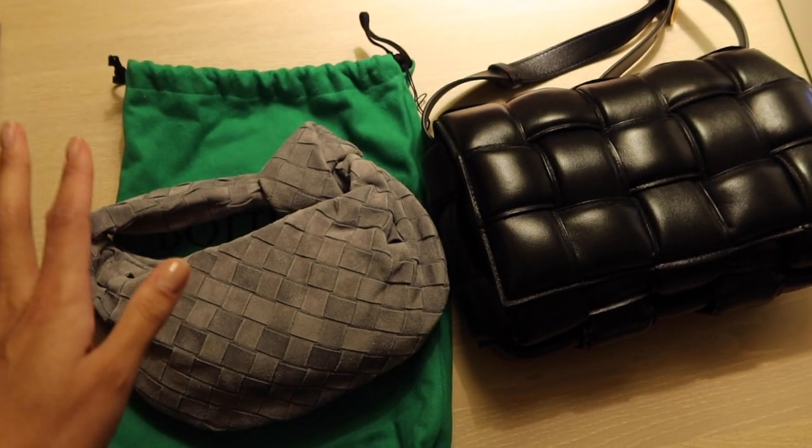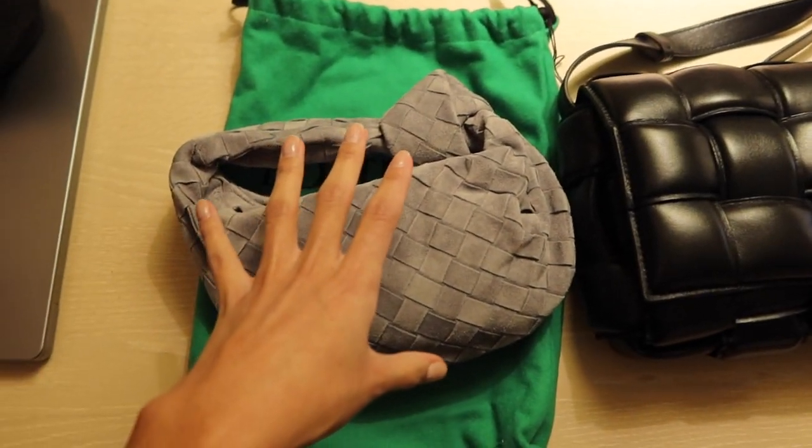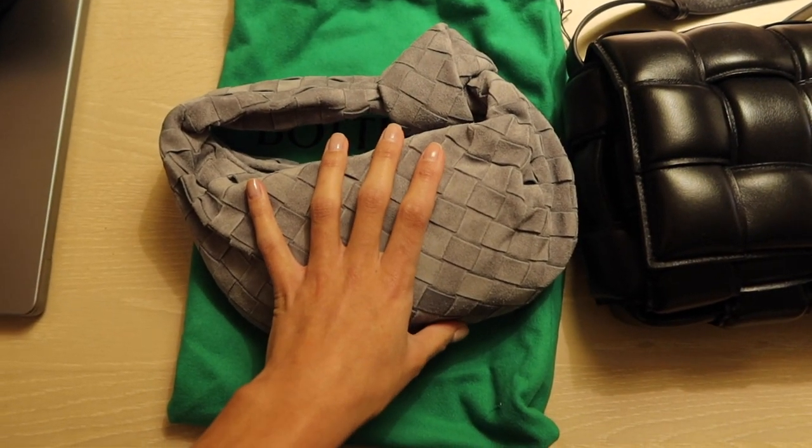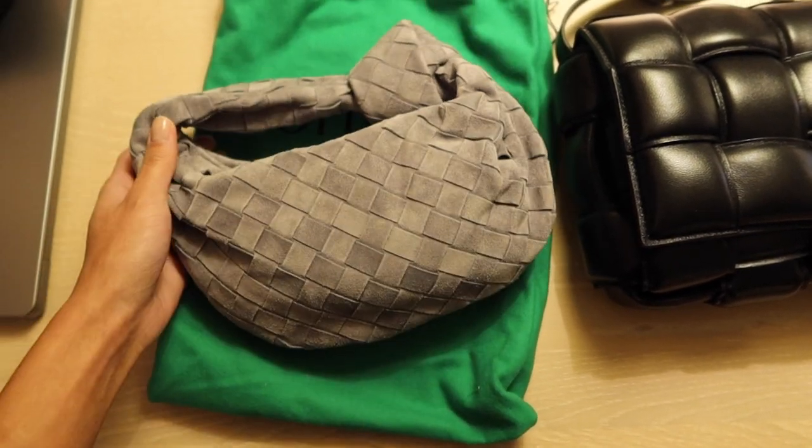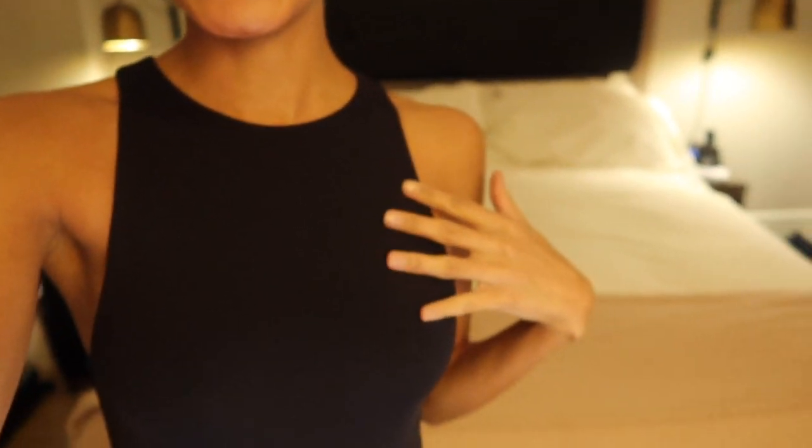I am gonna be choosing an outfit. Honestly, I think I want to wear this. I haven't worn it out yet, and it just feels like the right time, so I'm gonna try to style something based on this. I always wear this bodysuit, like, all the time. I need to come up with a new outfit.